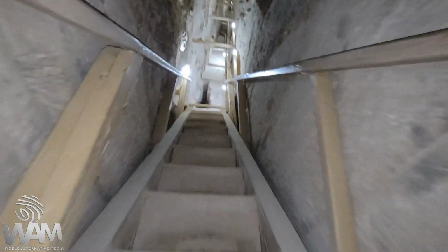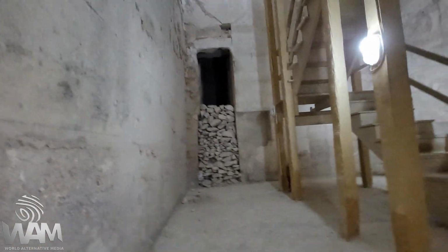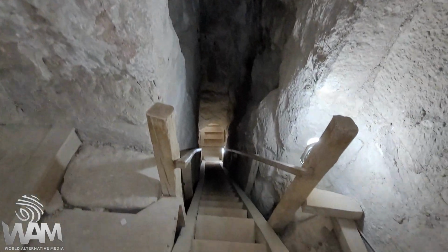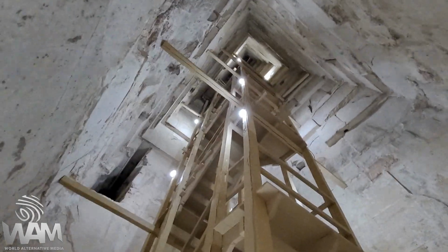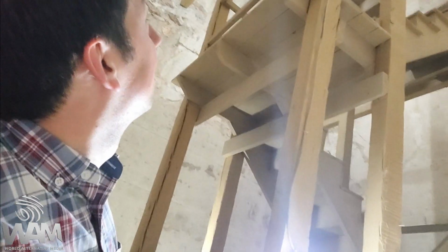Oh. My legs are like spaghetti. These stairs are super, super steep. Oh my goodness. There are legitimately so many dead bats down here, and I hear them chirping everywhere. And look at this staircase. What the hell? Oh my goodness. Well, by the way, this is another echo chamber here inside the bent pyramid. Wow.